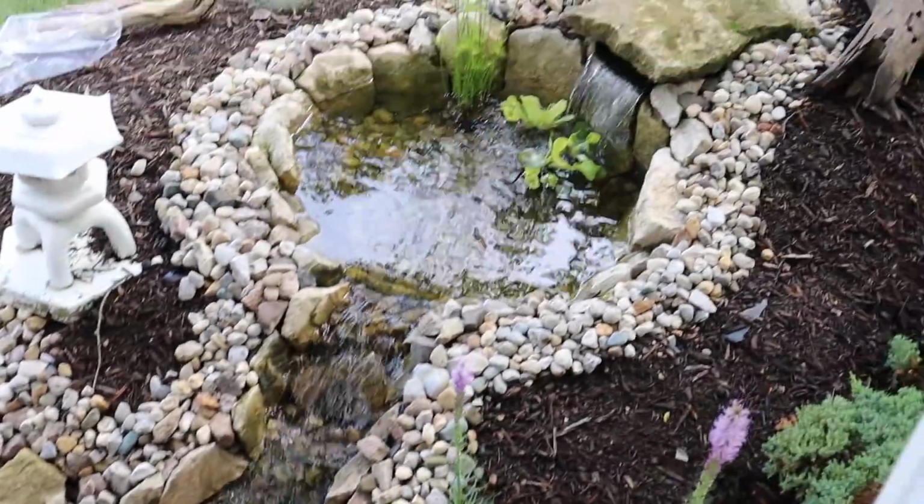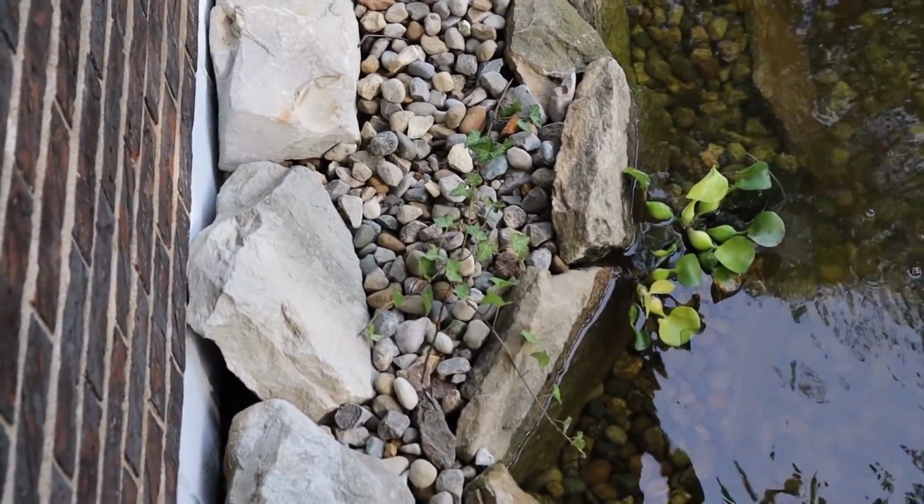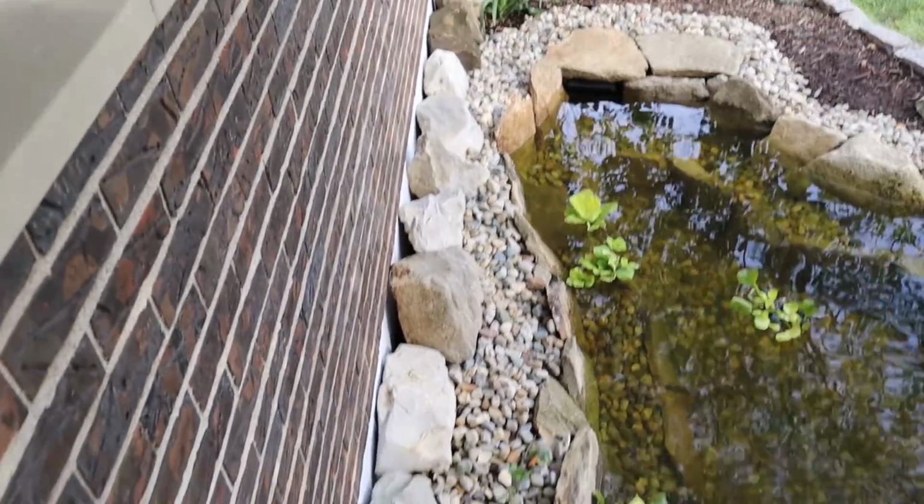We've got aquatic plants in the pond and in the mini pond. We've got our goldfish and koi in there as well. You can see right there, I actually put a little piece of ivy to kind of get an idea. And just imagine that, but way thicker, covering this whole rock edge.